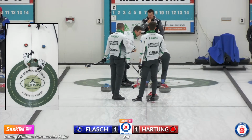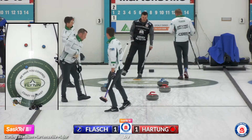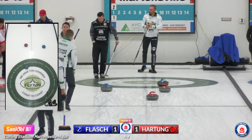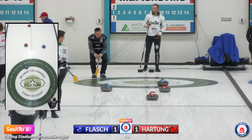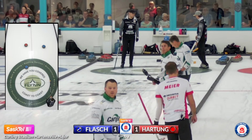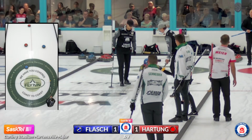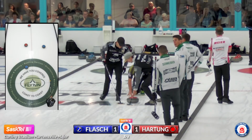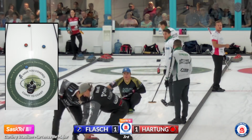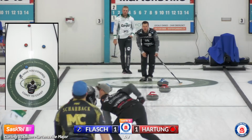They'd like to get this to full 8 foot, but it comes up just a little bit short of that. It is about half in the 8 foot and actually buried around the wider of the two guards, the first one. That gives the Hartung team some room to get around everything into the top 4 foot area. Brady Scharbach now with the attempt. And the brushers on this one right away as well.